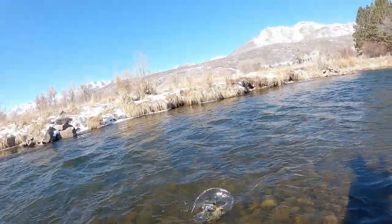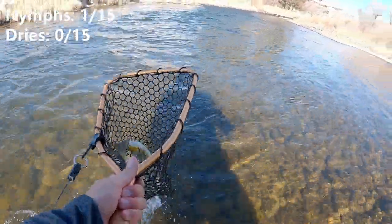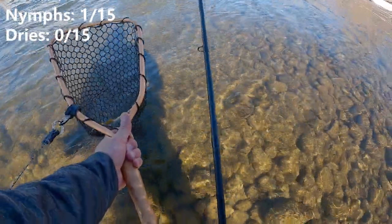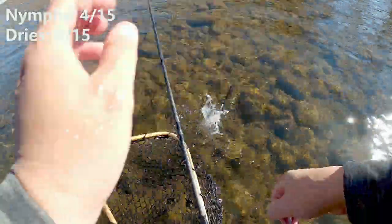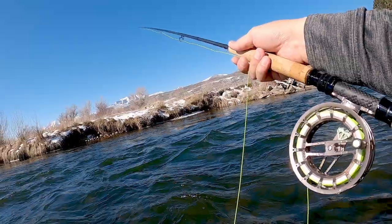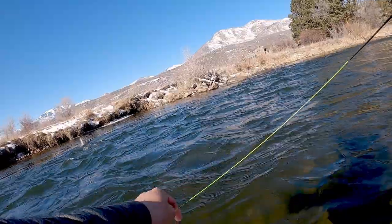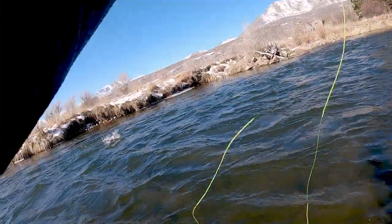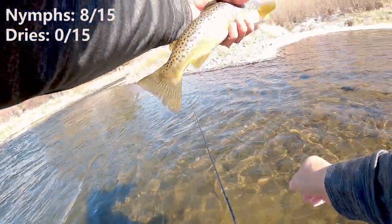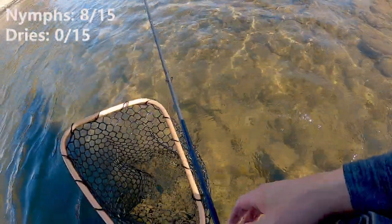The brown on the bunny. Oh, dropping my net. All right, one on the nymph, not a bad one. Cool. That's four nymphing. I still feel like we haven't fished the front end. Wow. How many fish are down there, guys? Oh, just popped out. Perfect. It's a nice brown.